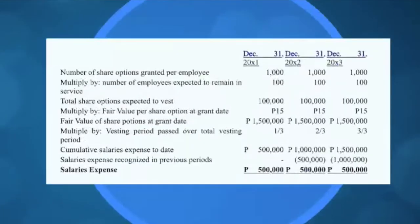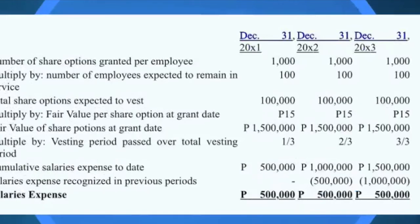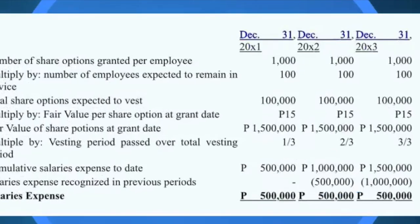Salaries expense is computed as follows. For December 31, 20x1, the number of share options granted per employee, 1,000. We will multiply it by the number of employees expected to remain in service, which is 100, which gives us the total share options expected to vest, 100,000. We will multiply it by the fair value per share option at grant date, which is January 1, 20x1, 15 pesos.